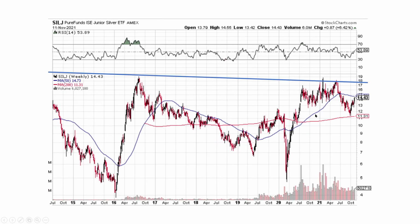SILJ, what am I looking for here? Low, higher low, higher low. What does that mean? It means we've got lows that are coming up into a resistance line at about $17.75, $18. You break $17.75, $18, we're going to have some fun. We're going to have some fun with the price here. We just got to come right up at it and hit it. Lead in, cup, handle pattern. Let's get this thing going.